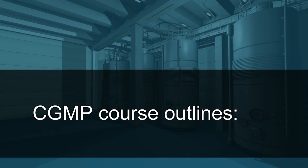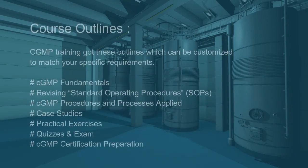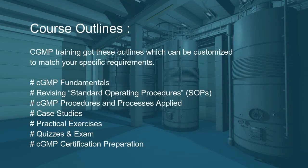cGMP course outline. The cGMP training has these outlines, which can be customized to match your specific requirements. cGMP fundamentals. Revising standard operating procedures, SOPs. cGMP procedures and processes applied. Case studies, practical exercises, quizzes and exam.